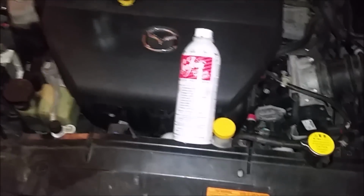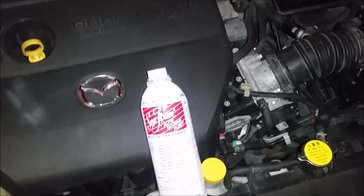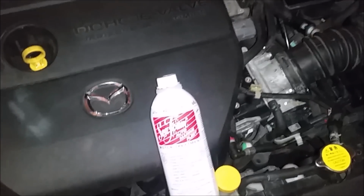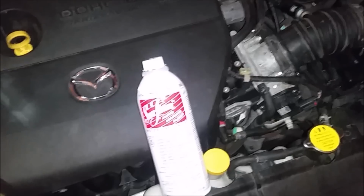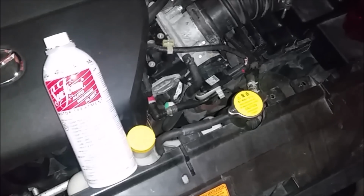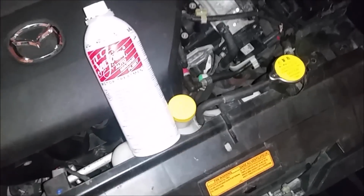Another big thing to always know is that you can't just put Seafoam in your car and just run with it. Seafoam is made to break down all that grime and carbon buildup, and at the same time, it breaks down your oil. So if you put this in and drive 30,000 miles and then change your oil, you're gonna notice it's like water, because it's breaking down everything in there.